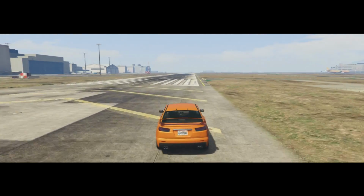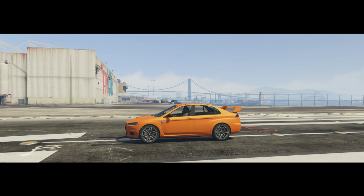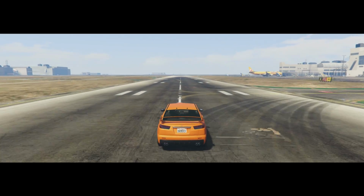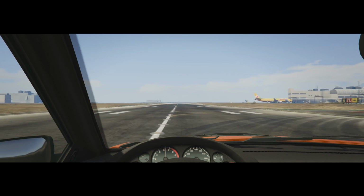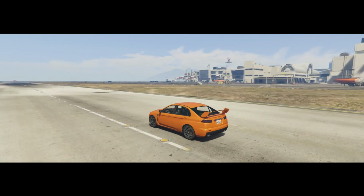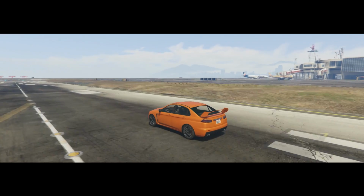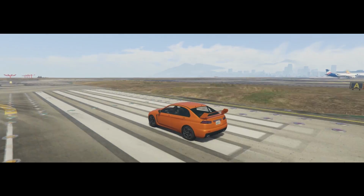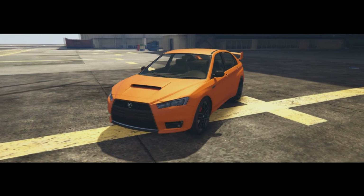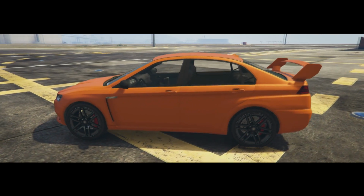But what is the acceleration of the Kuruma? We decided to put the Kuruma to a test of 0 to 60 on an empty runway. So let's take a look how it did. And the results are in. The Kuruma went 0 to 60 in 10.03 seconds. Not the fastest thing in the world, but how fast is it?